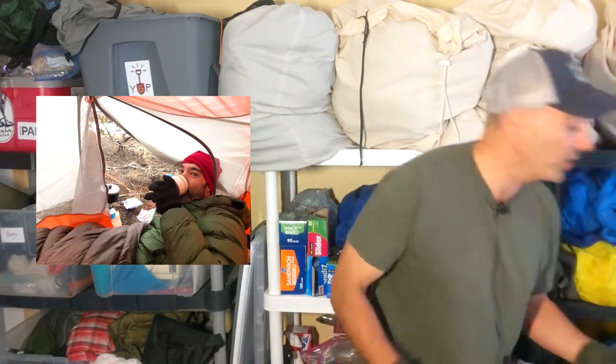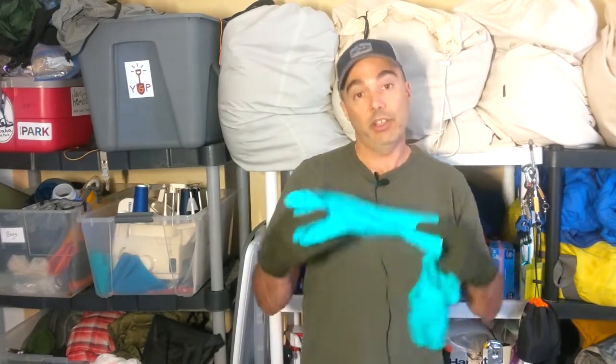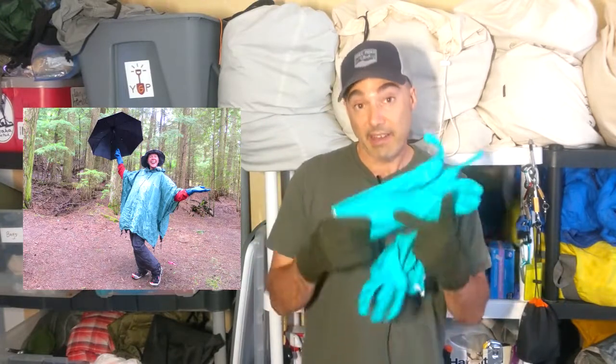I will start with the budget option that I keep in my day pack, in the car, etc. These are Tusco chore gloves, or dishwashing gloves, you might hear them also called. $7.